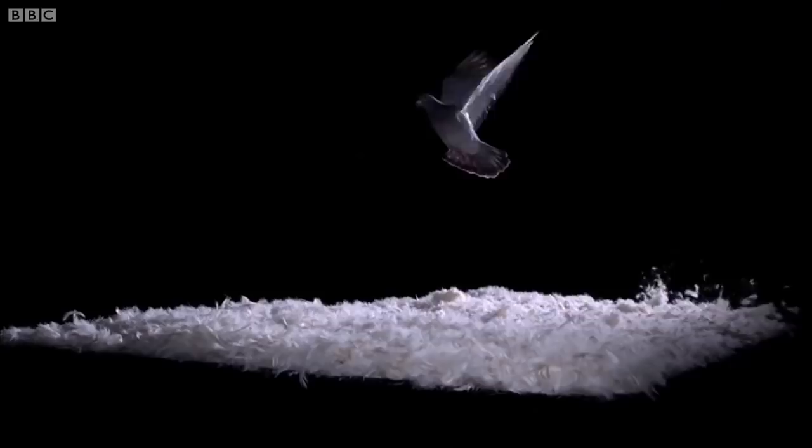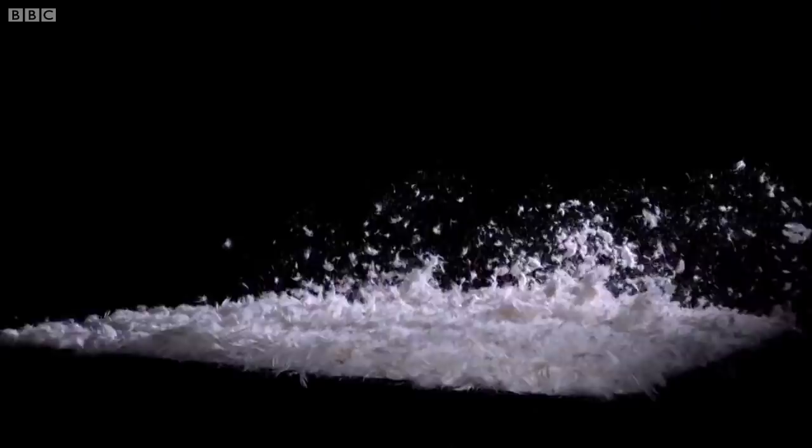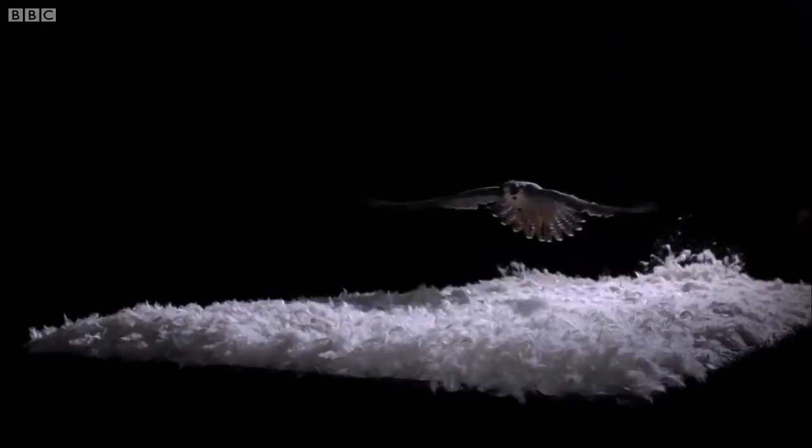When air moves, it generates sound. The more movement, the greater the sound. The pigeon's large body and small wings mean it can't stay airborne without a lot of fast flapping. This creates turbulence in the feathers below. The peregrine has much larger wings, which it uses to build up speed and chase down its prey.